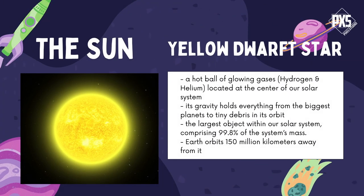Let's move on to the first one. This is not a planet, huh? This is actually the sun, our star, also known as the yellow dwarf star. Why dwarf? Because the sun, even though it's bigger, is not one of the biggest things in the universe. It's the largest, of course, within our solar system, almost 99.8% of the system mass. It is a hot ball of glowing gases, hydrogen and helium, H and He, chemical symbols.